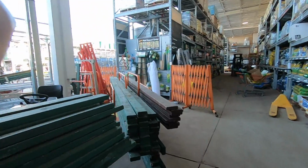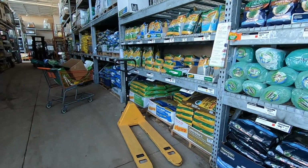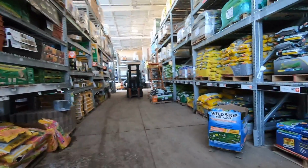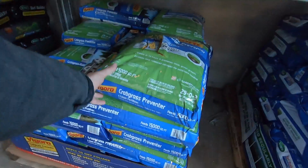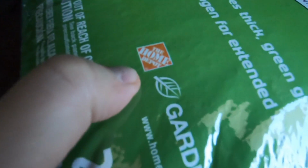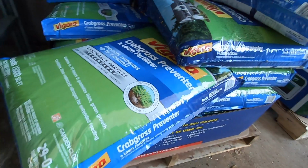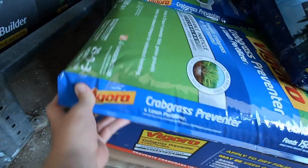Seems like we're a little early. They're not really set up out here. But let's see what's here anyway. Hey, crabgrass preventer. What do we got? So this is a Pre-Em with Fert, and it looks like a Home Depot brand, but it's Vigoro, so they must be doing a thing. Pendimethalin. So that's going to be similar to Halts.